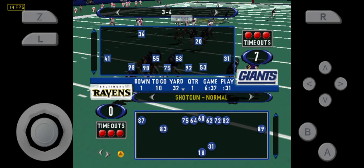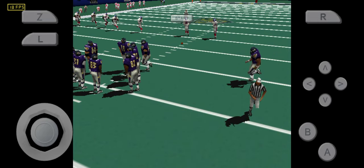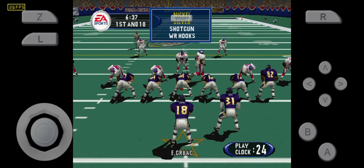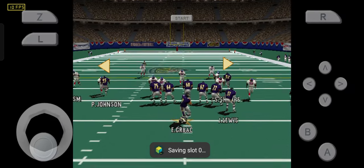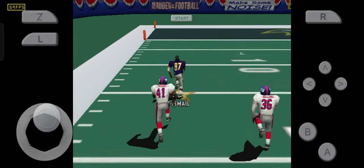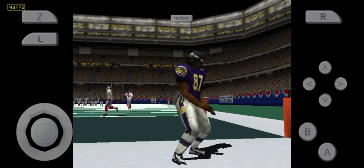First and 10. Ball on the 32-yard line. Is left. Complete. Touchdown.